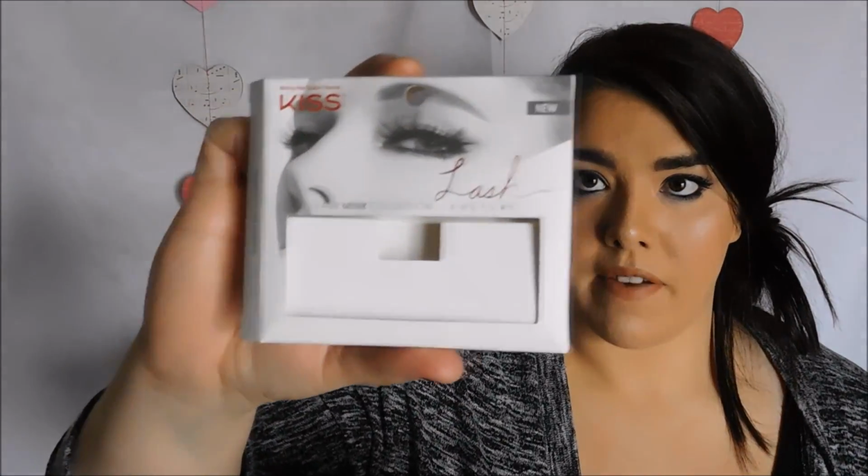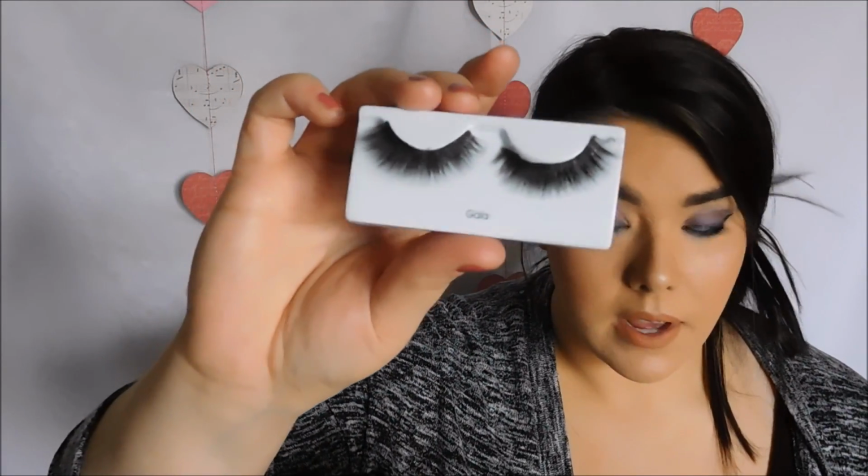Next I'm going to take these Kiss lashes, and these are the Faux Mink collection. I found these at Walmart not too long ago, and I thought that I would give them a try. These are in Gala, and they're really, really pretty. They're really full. So I'm just gonna take those on my tweezers and line the band with some duo glue. Let that get tacky for a minute, and then I'm gonna pop them on.